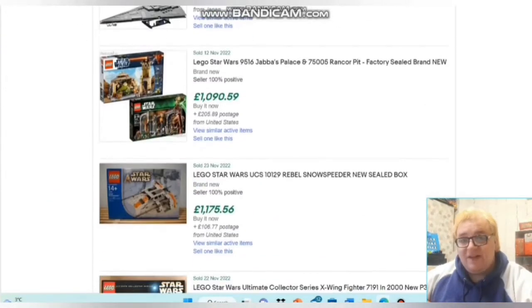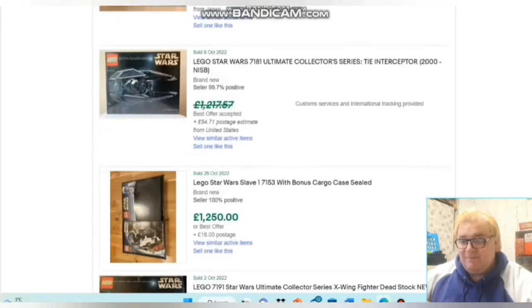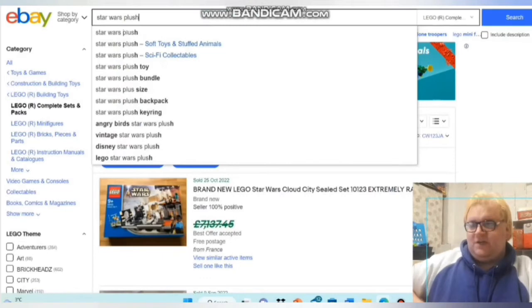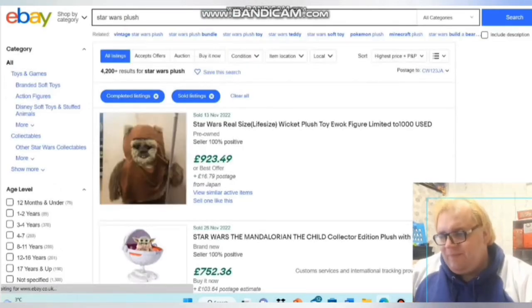I haven't got the patience for Lego. I really haven't got the patience to make it or to sell it. Well, as a kid, I just didn't care. I mixed everything up. Plushes, my own personal favourite.